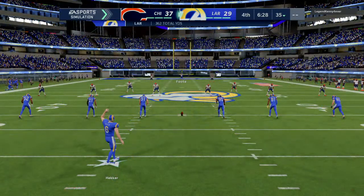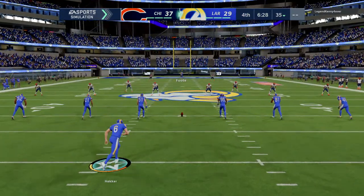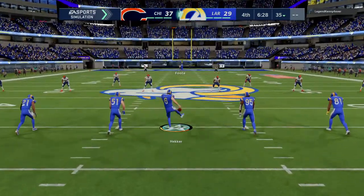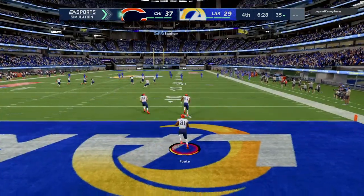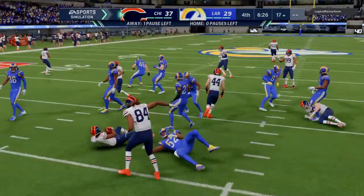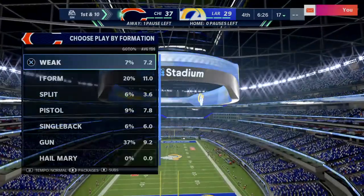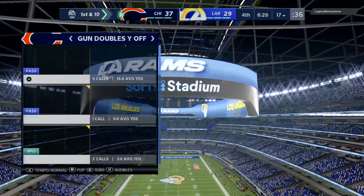Extra point right down the middle as this gets them back within a touchdown and a 2-point conversion. So the lead trimmed down to 8 as here comes the kickoff, and it's away. Fields it in the middle of the end zone. And he will be brought down here inside the 20. Good coverage as he's dropped at the 17. At their own 17-yard line.